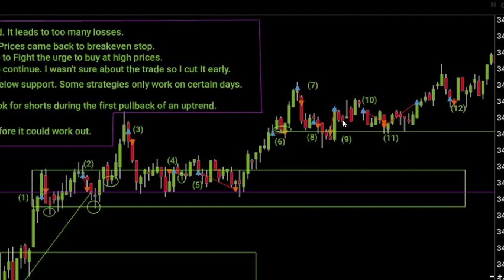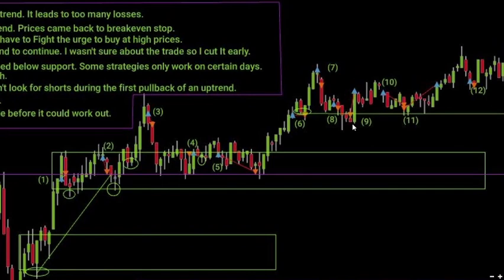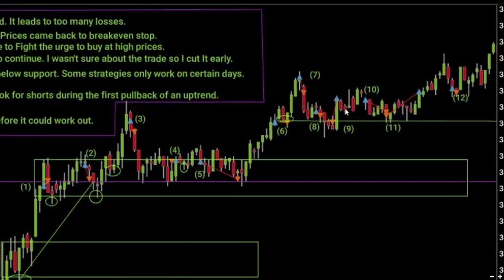You only want to trade the trend from the direction that it's in until it's clearly defined that the trend has rolled over, and that was not the case at this time at all. So on trade 9, that's what I learned right there. Just on a trending day, ignore the other side. Only entertain the side that the market is trending in, and that's that.